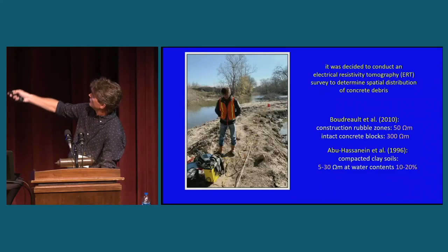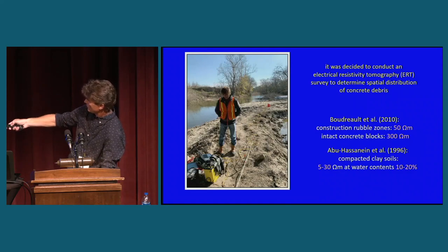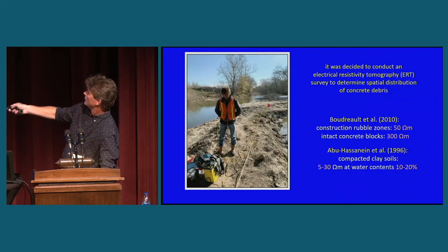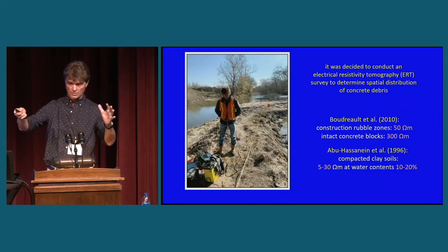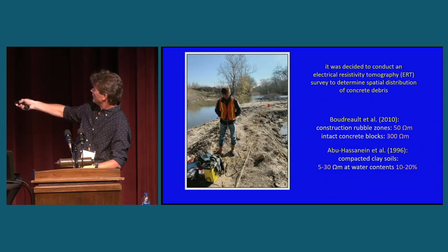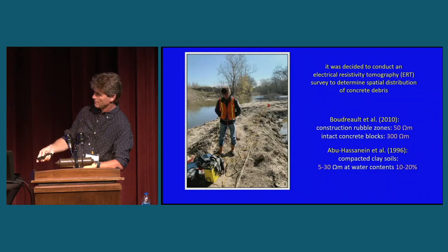So it was decided to conduct an ERT survey to determine the spatial distribution of the concrete debris. And we know from previous studies that the concrete rubble zones have a resistivity generally on the order of 50 ohm meters, whereas the intact concrete blocks, which don't have the rubble associated, are more electrically resistive, 300. And we know that compacted clay soils, depending on the water content, are less resistive or more conductive. So we use these kinds of numbers as guidelines to tell us what material is in the ground.